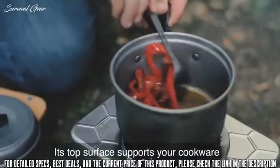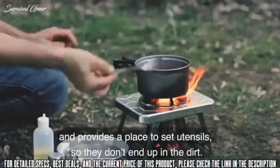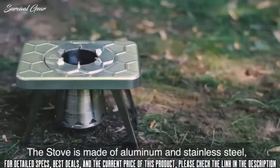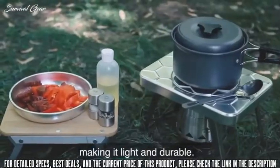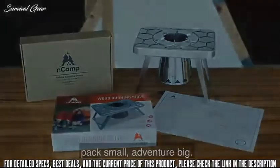Its top surface supports your cookware and provides a place to set utensils so they don't end up in the dirt. The stove is made of aluminum and stainless steel, making it light and durable. nCamp. Pack small. Adventure big.